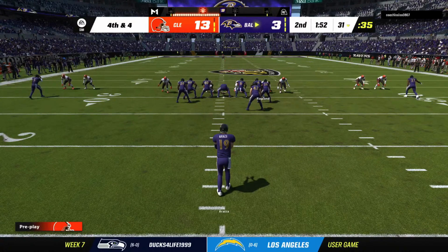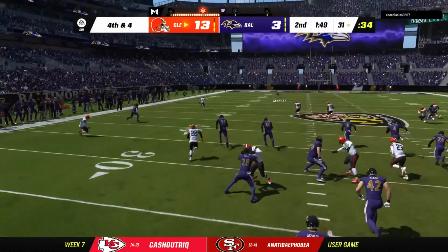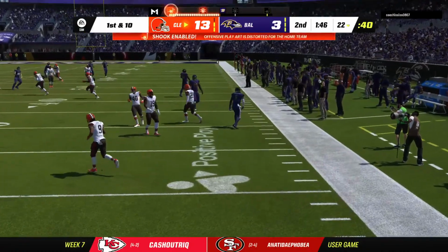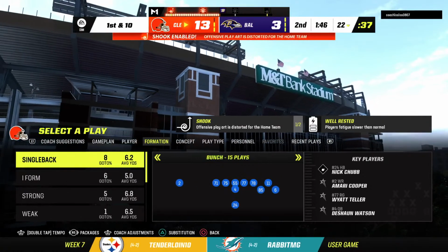Here's Matt Araiza now. And the kick's away as he angles this one for the sideline. And they won't get a chance to bring this one back. It goes out of bounds, back near their own 20.